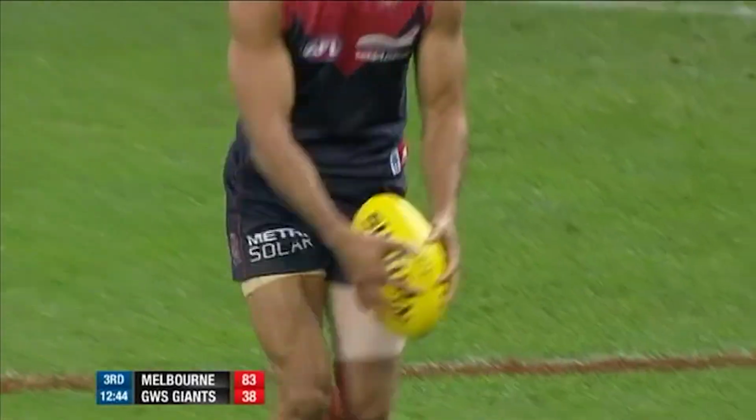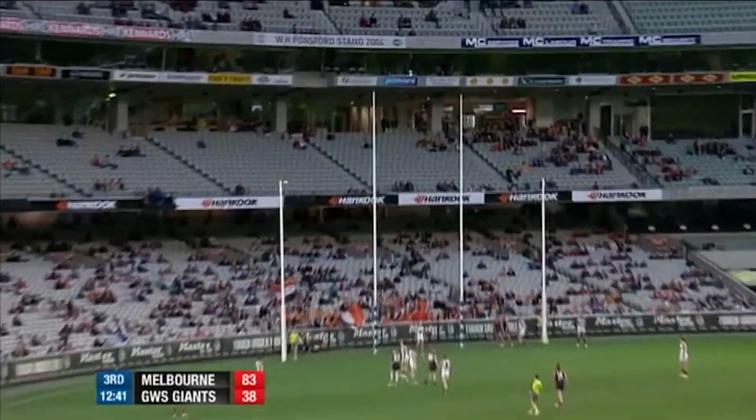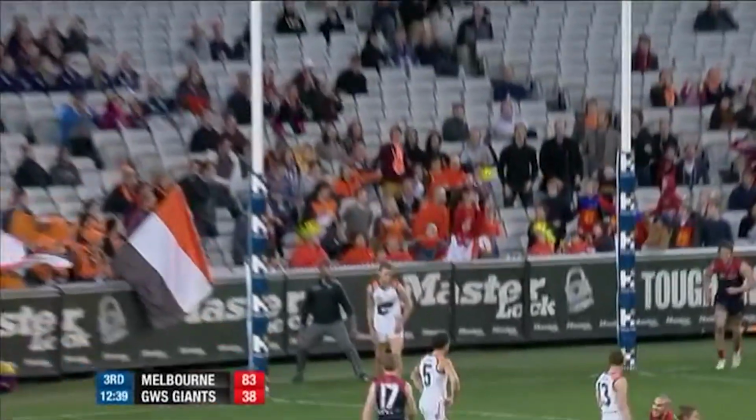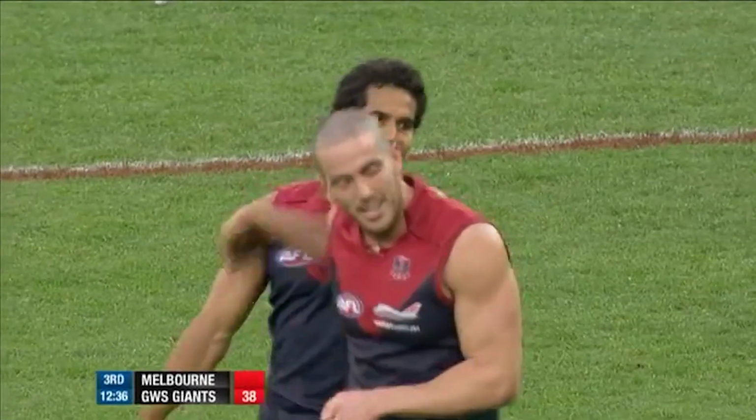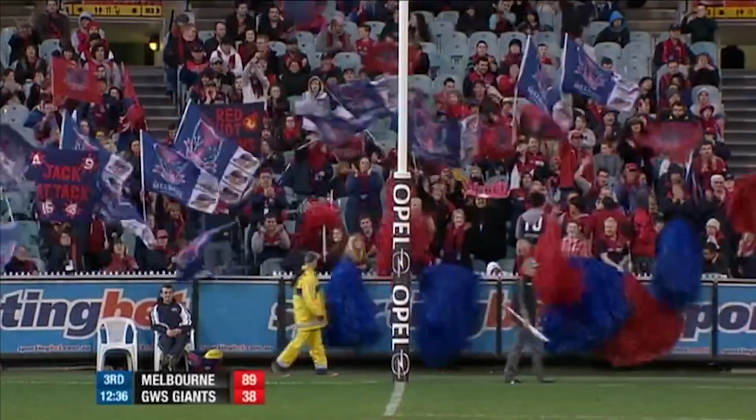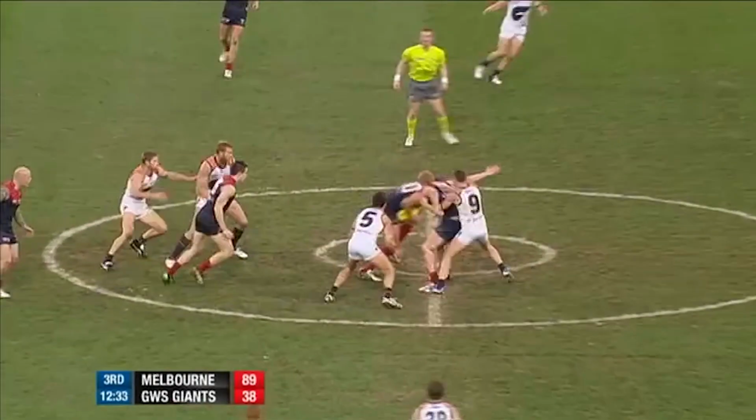So let's see if Davey can get a second goal. The other one was from straight in front, and that one... Oh, he has. He's worked it back really well in the end, so he's got a couple of goals for the third quarter. League leaders today on Queen's birthday.